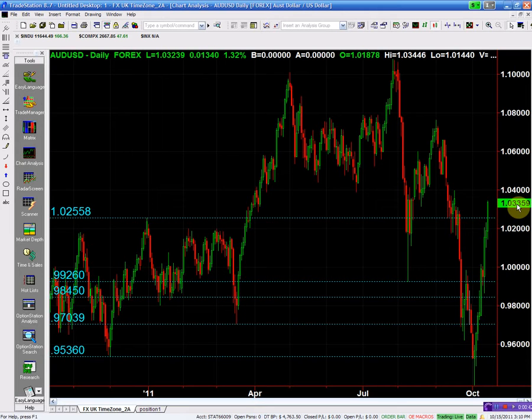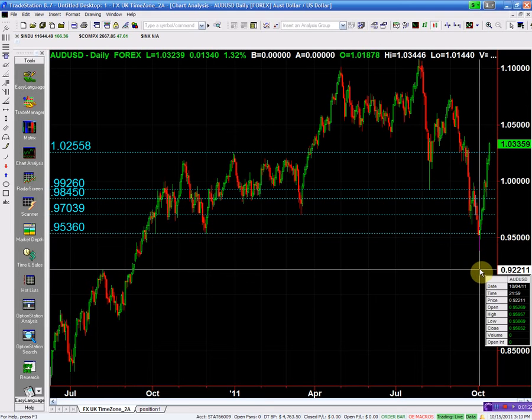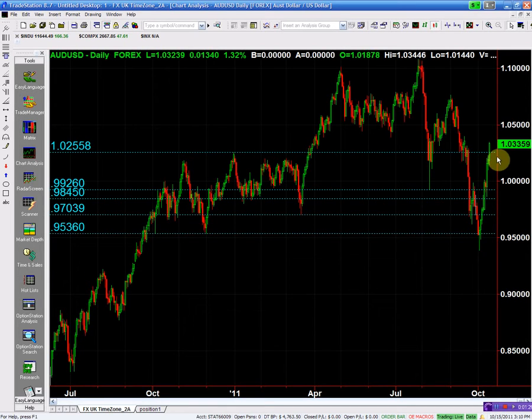The Australian chart is quite interesting for two reasons. Because we have here a structural failure, which is the beginning of a trend change to the downside. Okay, once we had that, we had a good move below the structure all the way down towards a low of 93.86, and then we had this explosive move to the upside.